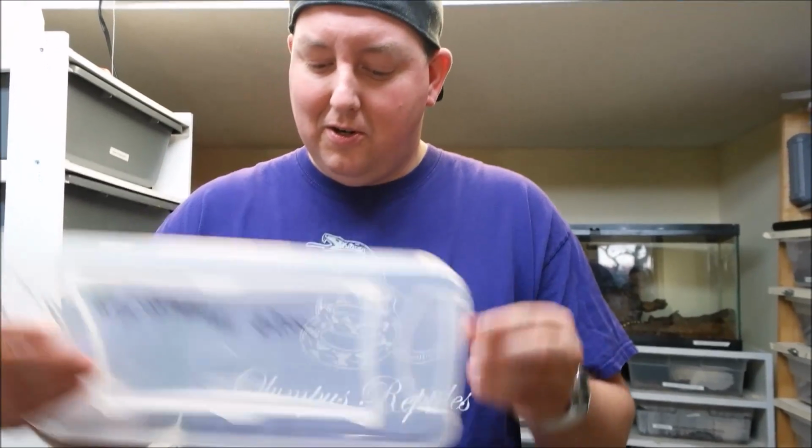And so then I decided I was going to buy a second snake. And I wanted a ball python. And I wanted an Axanthic ball python. Which meant enter this guy here, who's in shed.